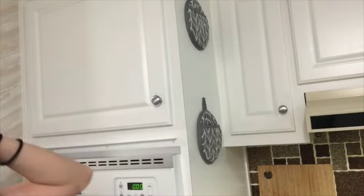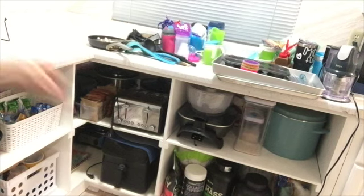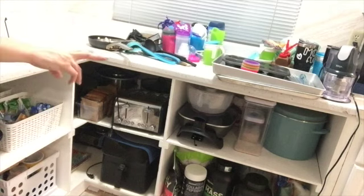So I'm pretty much done decluttering, so I'll share with you everything I'm getting rid of. Okay, so I lied. I have to do this side of the cabinet as well. On this left side, everything there is staying. It's my two crock pots that I use all the time, and then snacks. So I just have to do these two. So I'll quickly go through there.